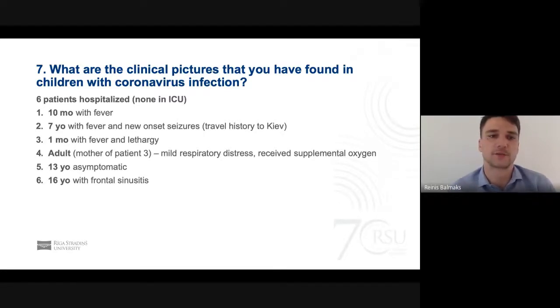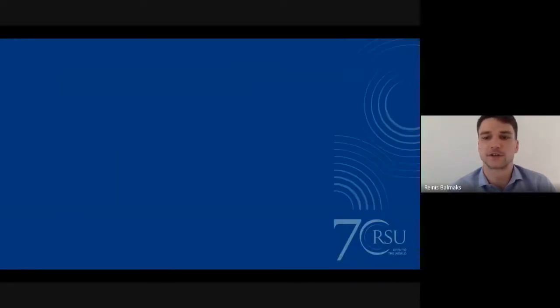We had a small infant with a fever and poor feeding and lethargy. And we admitted also the parent, the mother. In this case, she had some mild respiratory distress and required oxygen. And that is our hospital's plan, to admit mothers of newborns as well to Children's Hospital. We had a 13-year-old asymptomatic and a 16-year-old with frontal sinusitis. No one has needed intensive care unit, and there are no deaths among children in our country. So that's all from Latvia. Thank you very much.